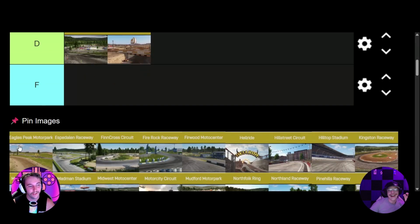Eagles Peak's fun. I love Eagles Peak. It's so much fun. It's a bigger map. It's open, but it's really big for what it is. I like it, man. Eagles Peak is OG. I like the mix of dirt and asphalt too. And you got the ramps, so you can race on it or you can wreck.